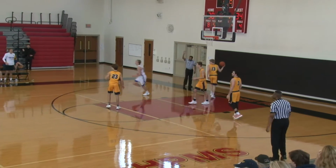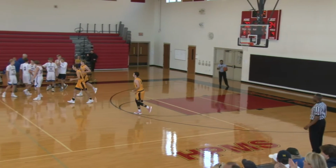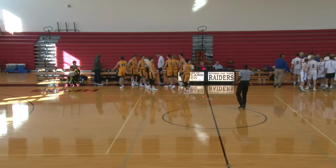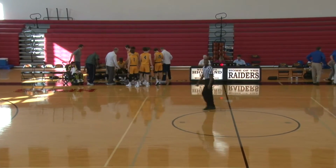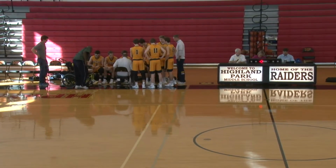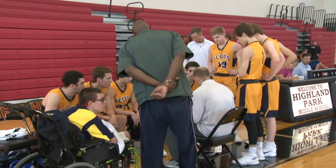And he makes the second. So it's a 4-point edge for the Trojans. TCA has to like where they're sitting right now. They were certainly not the favorite coming into this game. This has been a very good private school program over the years, but certainly taking on a big 5A school here in Highland Park.